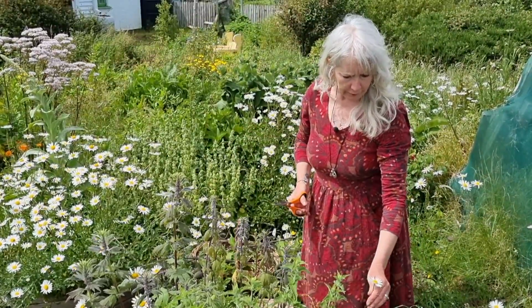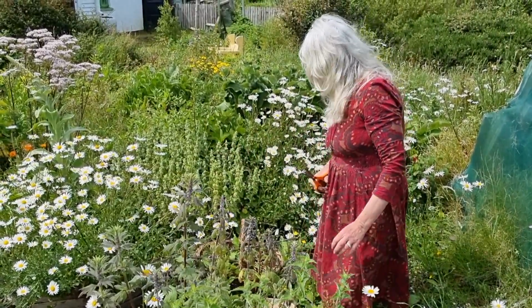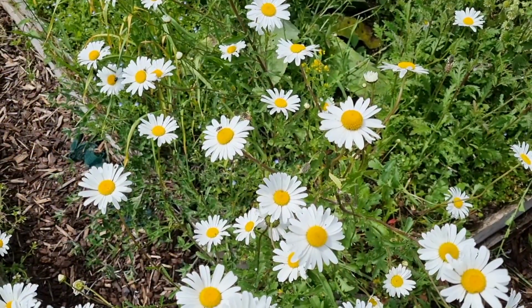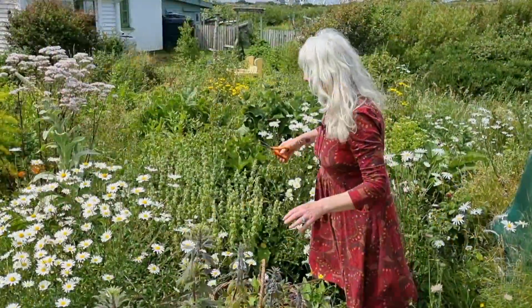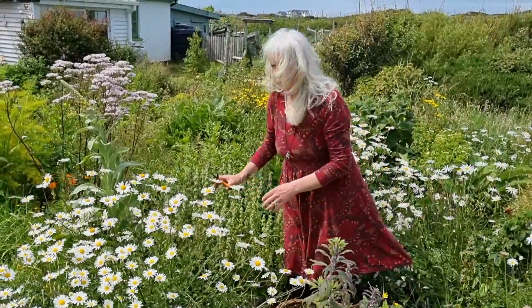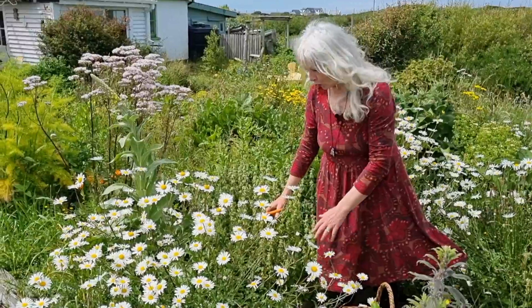But while I'm here as well, I'm going to take a lot of these daisies for flower vases because they self-seed and they spread everywhere, and they're right here on top of the vervain, which is a very important herb.